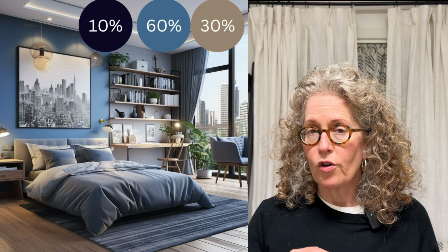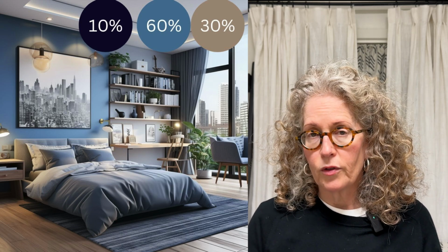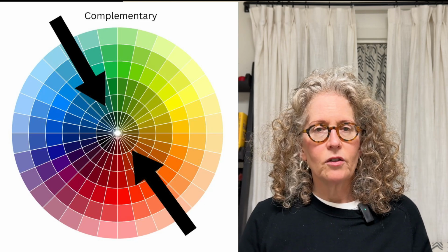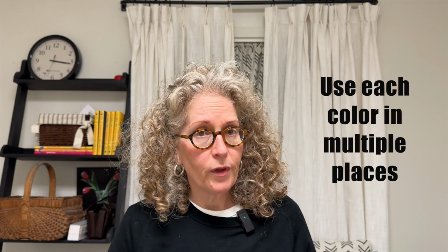And sometimes it can be cream. Then you want to have a color that is about 30% of the color in the room. That might be your draperies or your couch or some accent pillows. And then 10% is an accent color. And that a lot of times can be something that is complementary, meaning it's opposite on the color wheel, or it's black, but it's used minimally in the room, but intentionally, and always in more than one place, each of these colors. So now let's talk about some common color questions that I've gotten.